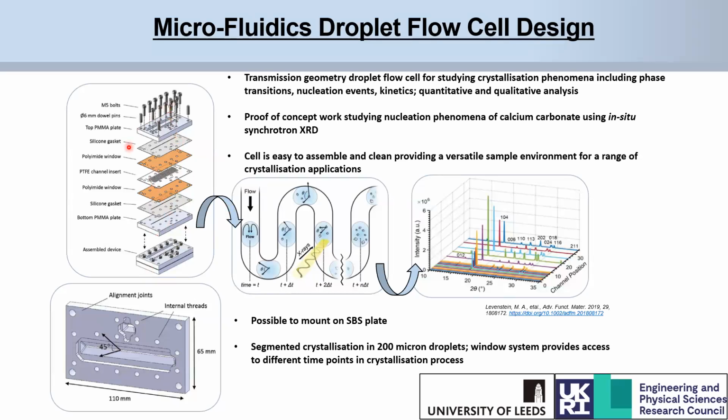That's connected then to syringe drivers, and we mix our reactive components together in flow to create our aqueous droplets, which then go on to crystallize downstream in the channel. The droplets are separated by oil and by air or nitrogen, and that stops the droplets coalescing. This allows us to change the channel position, which changes the time of the crystallization process. By changing the channel position, we change the point in time at which we're collecting diffraction data from.